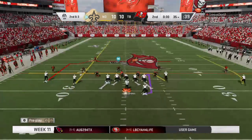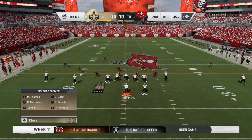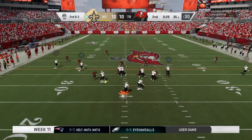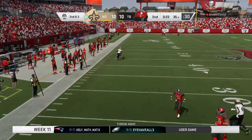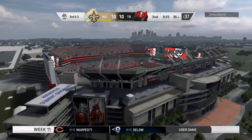So they'll come up after the gain of 7 on a 2nd and 3. Here's Breeze to throw. Steps away to his left. And he's just going to get rid of this thing. To no one here. He throws it away.